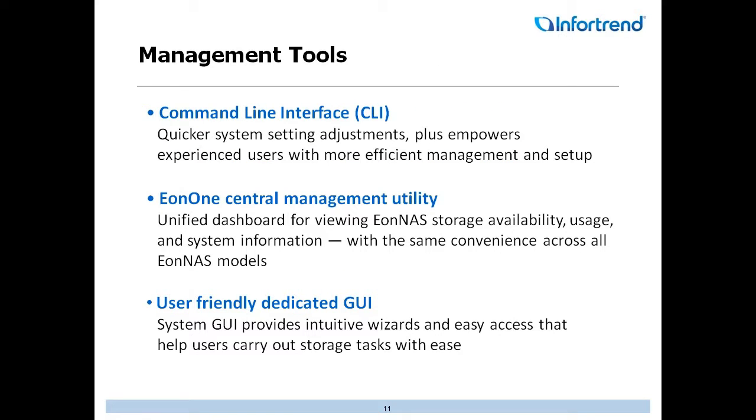Management tools. We obviously have the command line interface for those of you who really like to take advantage of that functionality versus a GUI interface. We also have the EonOne Central Management Utility, which is a dashboard that shows all the storage availability, usage, and system information, and it's the same across all the different EonNAS models. And then we also have the GUI interface. It's, again, very intuitive, easy to maneuver around, very simplistic by design. So very nice offerings on the management side.